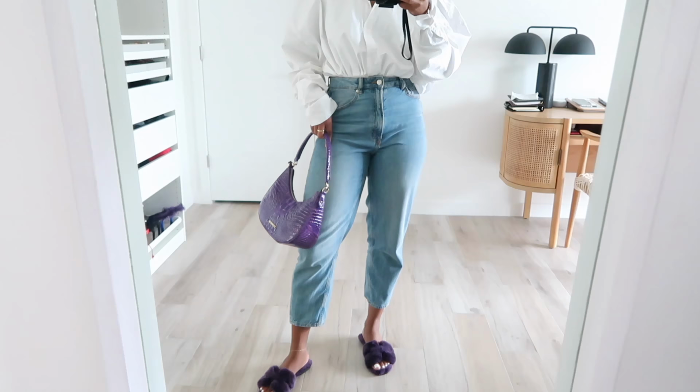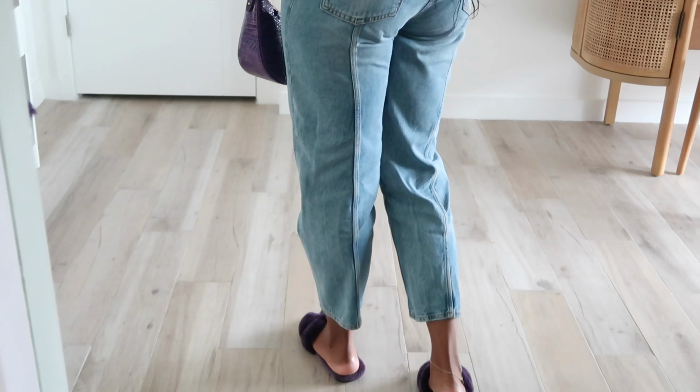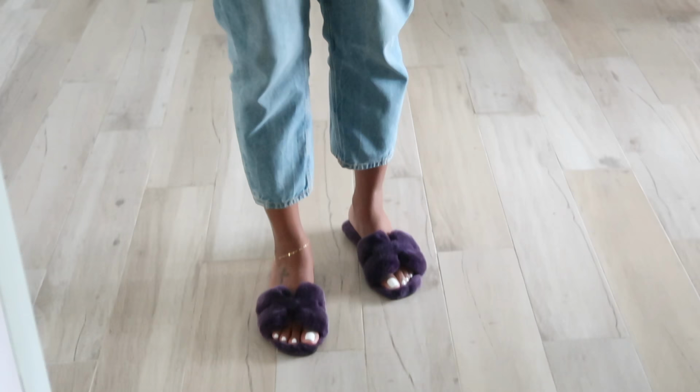The jeans are old from H&M. They're like a mom jean, but what I love about them is they have this little dart in the back. Hopefully you can see. Super cute. I have on my Hermes purple slides. I think I bought these in New York at Hermes. And then I have my Brahmin bag, and then the earrings.